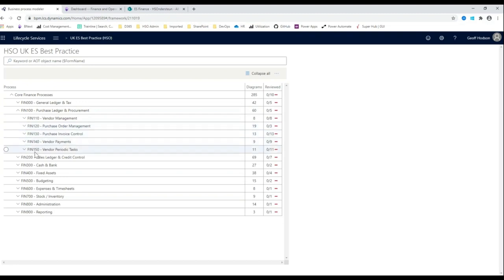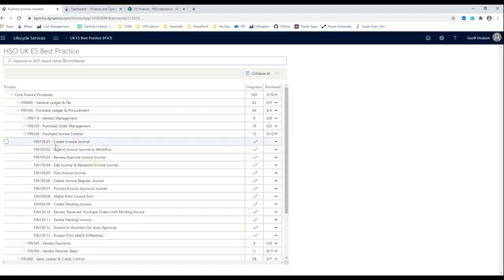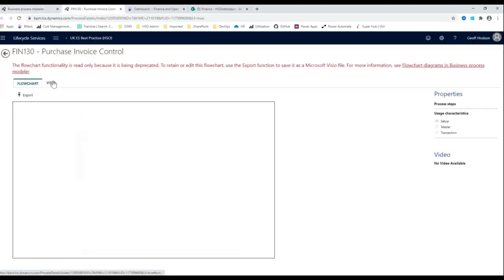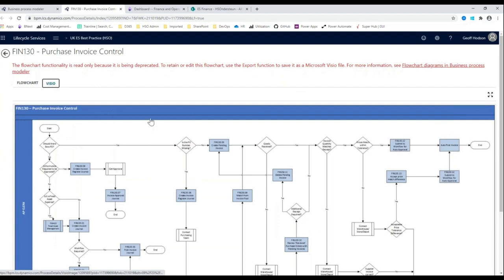These are the different levels that Jackie has probably already explained in the previous session. So below these, they've got purchase invoice control. We've got all the different processes within this particular overarching process. If we go back up to the purchase invoice control level and click on the diagram, you can see under the Visio, an overarching Visio diagram of the whole of the purchase invoice control. And each of the blue boxes are an individual business process that we have corresponding task recorders for.